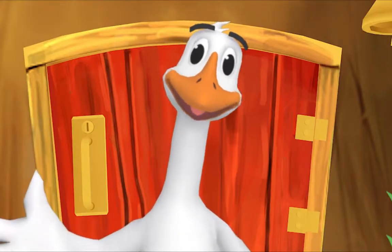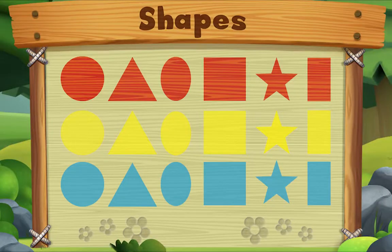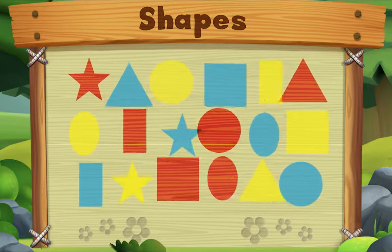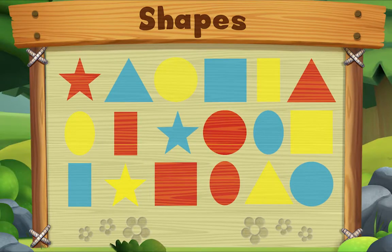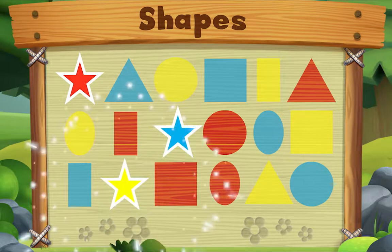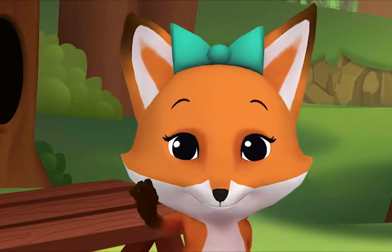Here's something we already did. Let's do it again. Let's look for stars. Do you see one? Let's look for another one. Let's look for one more. Do you see it? There it is. We did it! Yay! See you!